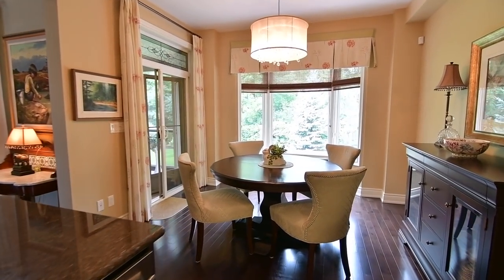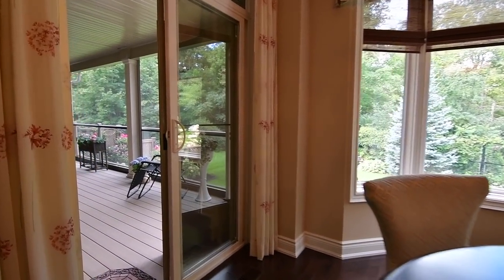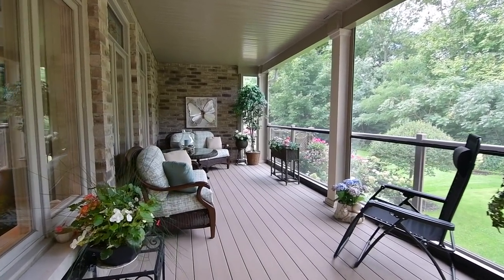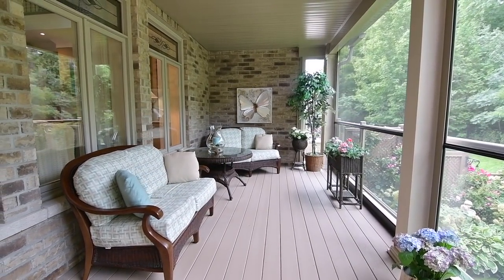In the breakfast area is an upgraded bay window for gorgeous backyard views, and through the sliding door walkout is a composite deck with glass railing, where enjoying the lush greenery of the backyard and ravine is virtually insect-free with the addition of an automated dream screen.